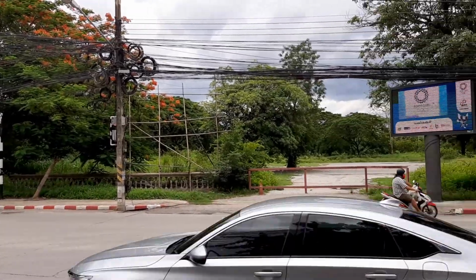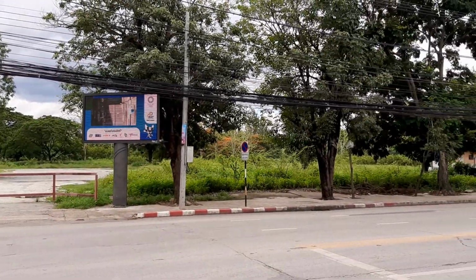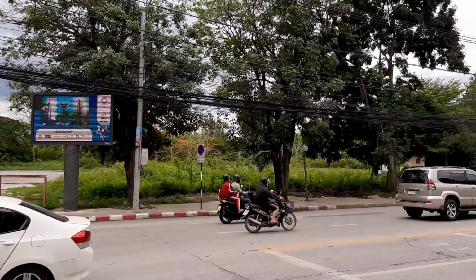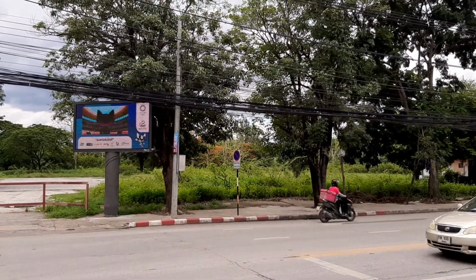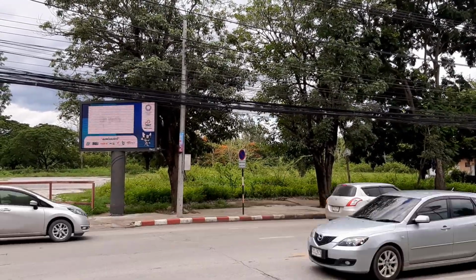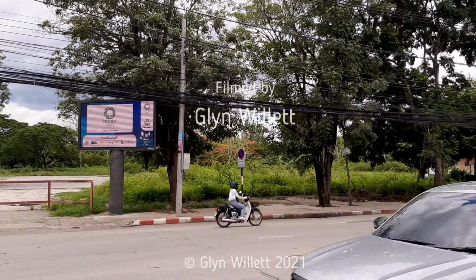replaced by what was billed as one of the best hotels in town, and probably in the whole of Thailand. But as you can see from the picture, it didn't really look all that great. So that's since been demolished, and they built some other modern hotels by the side of the actual station.